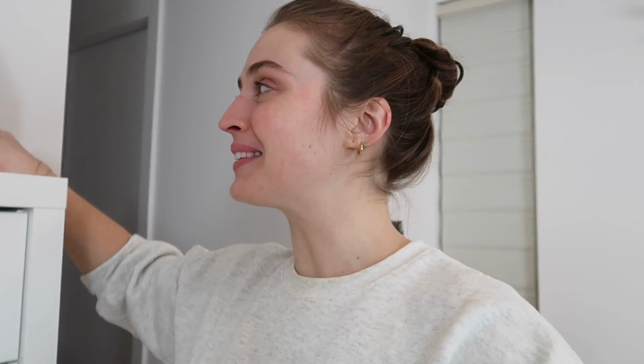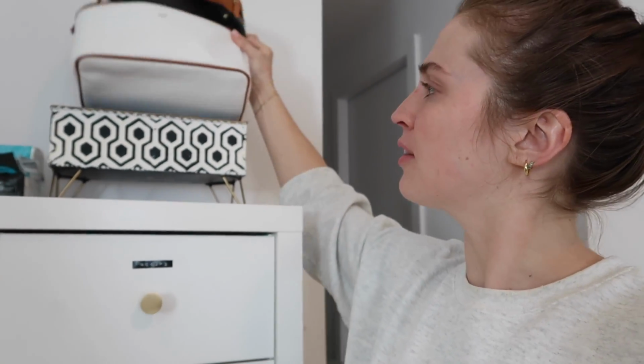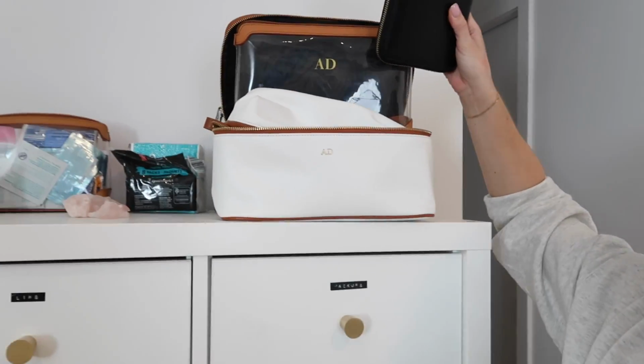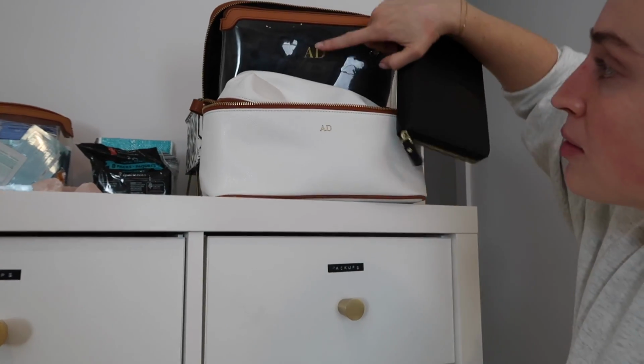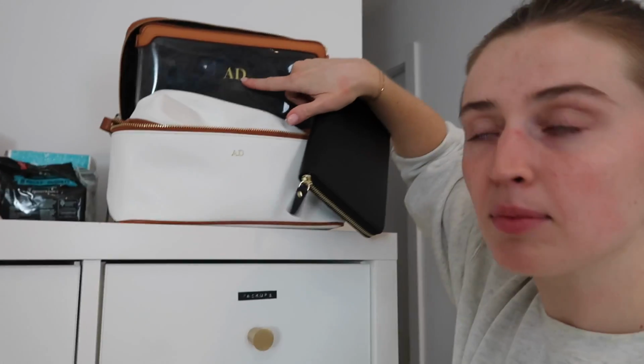Now, as far as up here goes, this is an old planter that we had on the shelf at our old apartment. I don't know what to do with it. And then these are all of my travel bags. I actually recently, I'll probably talk about it eventually, made an order and I bought a bunch of customized, oh my God, that's already falling off. I haven't even used this yet and it's already peeling off. Wow, maybe I won't talk about it.